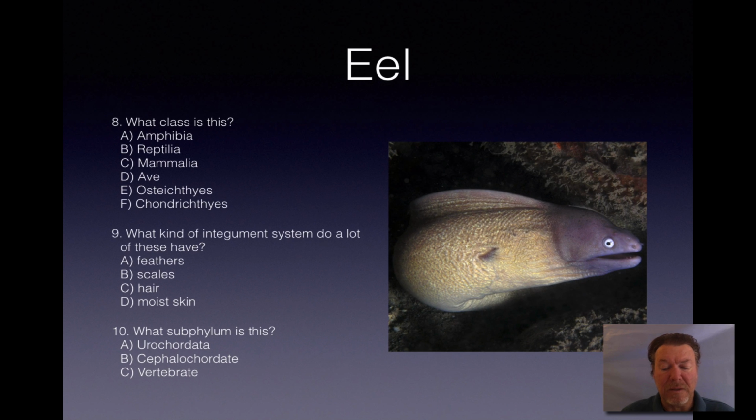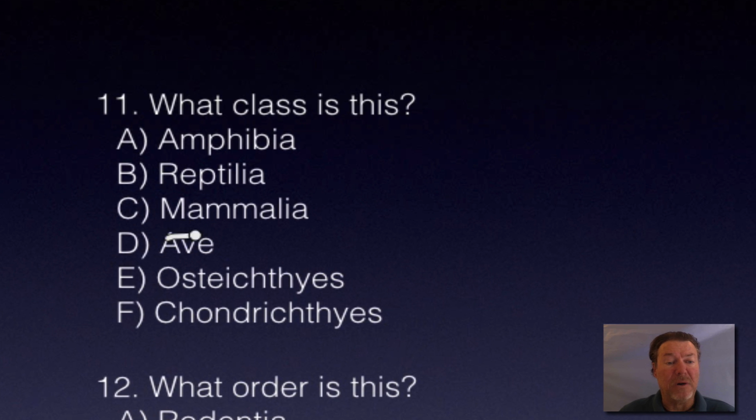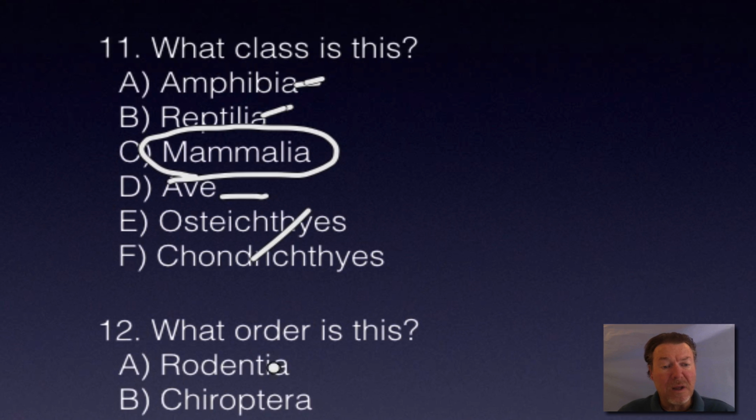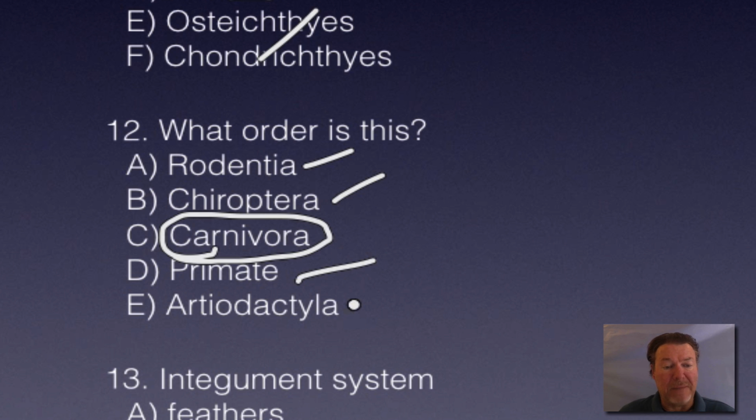All right, the cat. Again, what class? Well, it has fur, so it's a mammal. Hopefully you begin to recognize that amphibians and reptiles are frogs and snakes, birds, and these two are fish. What order is this? It could only be one, and that's carnivore. Again, helping you out: rats and mice, bats, monkeys, humans, apes, and those are the deer. So none of those work.